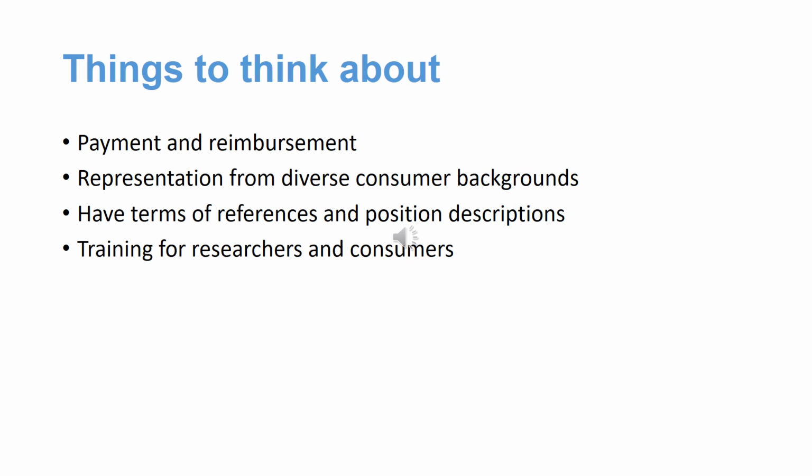Also thinking about, who do your consumers represent? Do they represent your general public or perceptions? Do you need to try and recruit a specific population group to be your consumers? So just having a think about that.